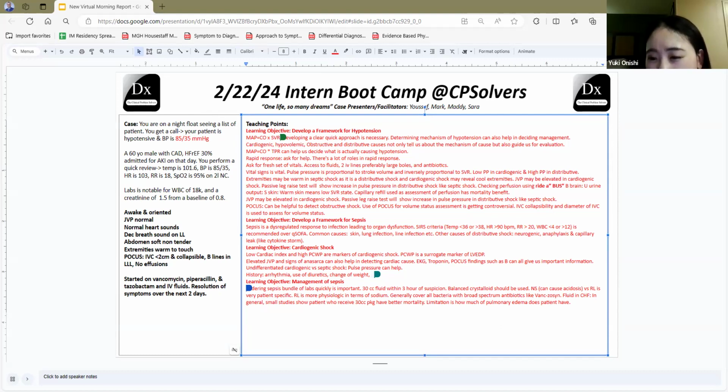Checking perfusion using the mnemonic BUS: B stands for brain, U stands for urine output, S stands for skin. And mottled skin means a low SVR state. Capillary refill used as an assessment of perfusion has multiple benefits. JVP may be elevated in cardiogenic shock, and POCUS is also important. It's really helpful to detect obstructive shock. The use of POCUS for volume status assessment is getting controversial, but IVC collapsibility and the diameter of the IVC are used to assess volume status.